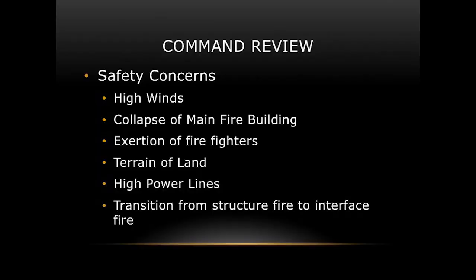We had several safety concerns, number one being the high winds, the way it was driving the fire into the fire buildings and exposing neighborhoods. We had collapse of the main fire building was a concern. We actually put out alert tones to get people to clear away from the main fire building, make sure we had a good perimeter. Exertion of firefighters, it was a hot day. We were using lots of them. That's why we ended up setting up 3 rehab units.